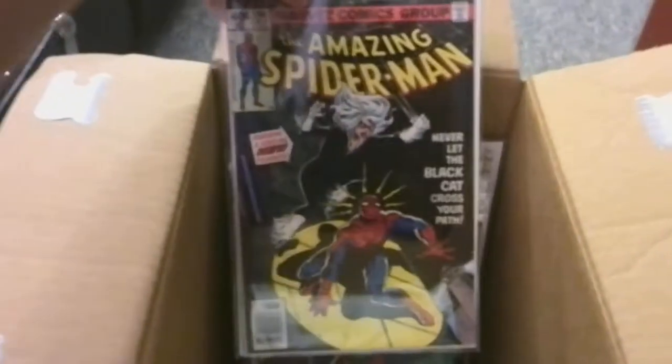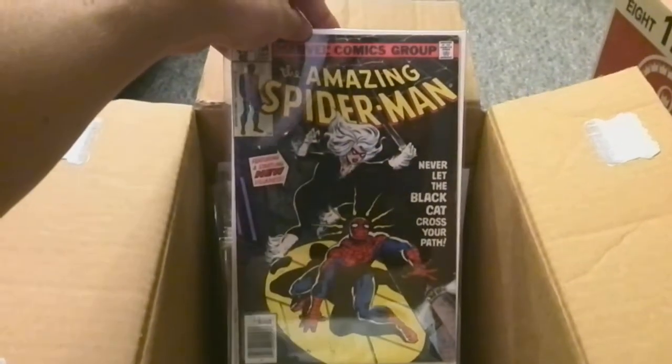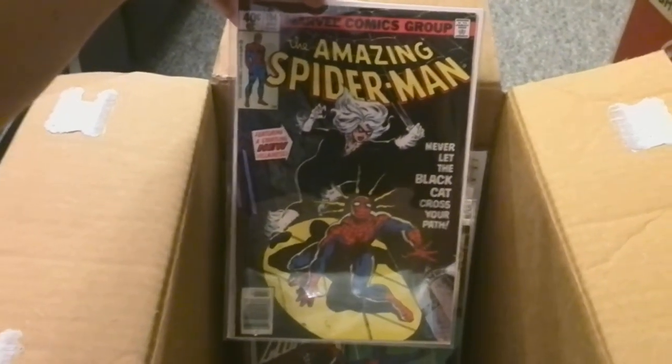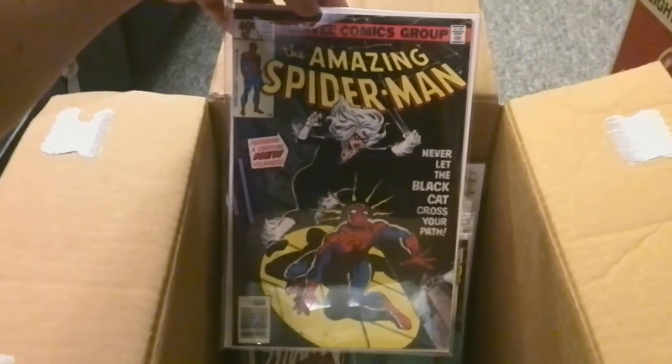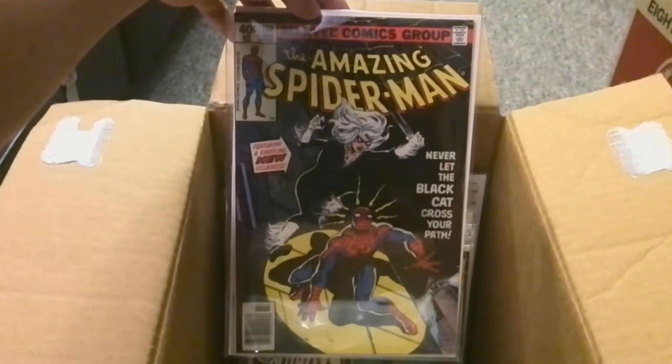Amazing Spider-Man 194. This is the first appearance of Black Cat, who Catwoman is a big ripoff of. Even though Catwoman was created first, she was nothing like she is now. She was more like a pickpocket. I think she was just called the Cat at the time, too. But, yeah, love my Spidey keys.